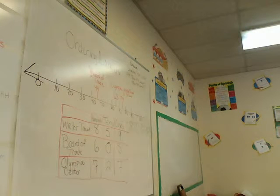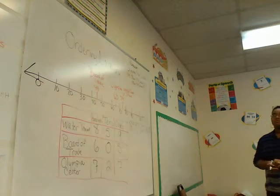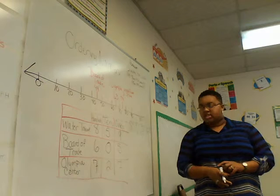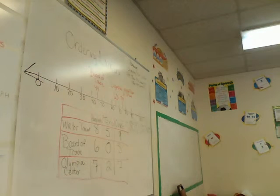Now, the heights of the buildings are in order from greatest to least. So that's 859, 727, and 605. So who can tell me of those three, which is the tallest building? Raise your hand. Think about that before you answer. The tallest building. Is it Water Tower? Water Tower. Okay, good job. All right. Any questions thus far? No. All right.